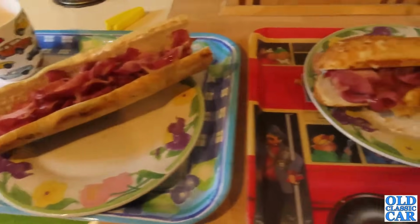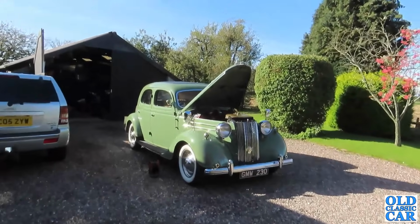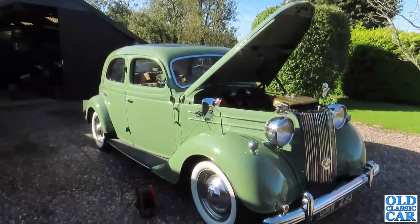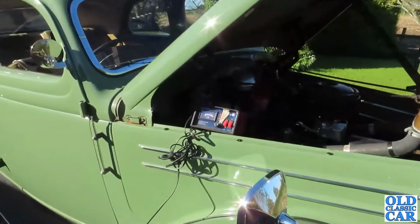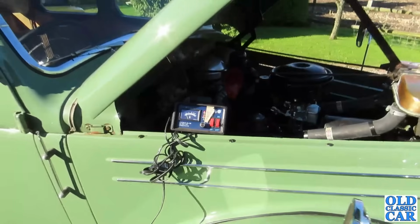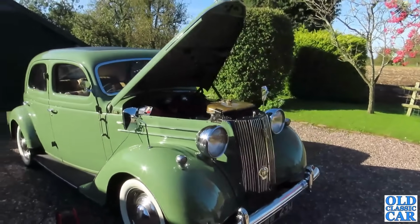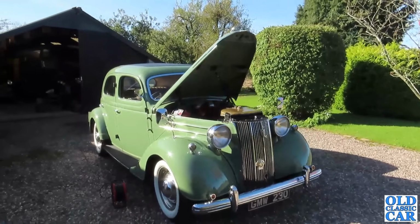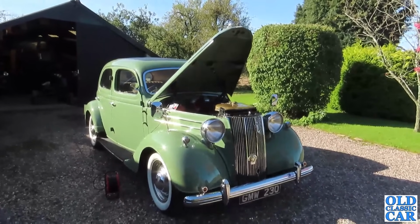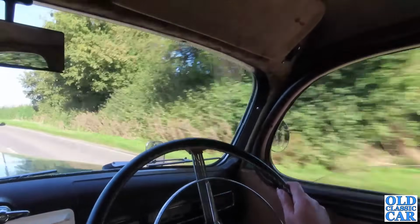Well, that should keep us going. Well, that's us suitably refueled, and I thought I'd just leave the battery on charge before we head out. It's pretty much charged up. Yeah, the plan is to go down to Sleap airfield, so we will be taking a pilot to Sleap airfield, which seems kind of appropriate, so let's get on with it.